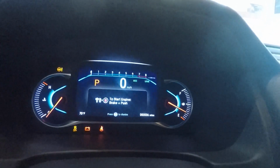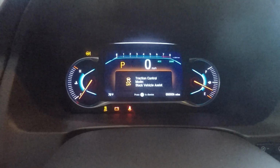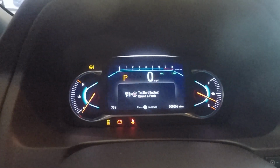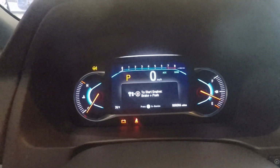that if you hold it down, it is stuck vehicle assist, as they call it, which is pretty much turning traction control nearly off, but you have to hold that button down. Down here, you have the gas release button and the trunk release button as well.